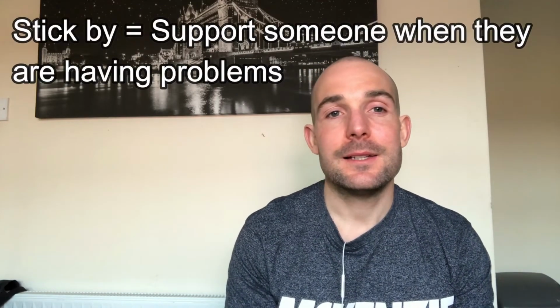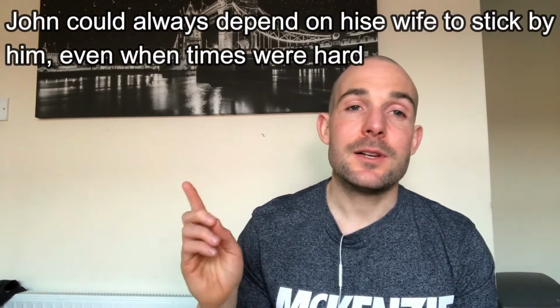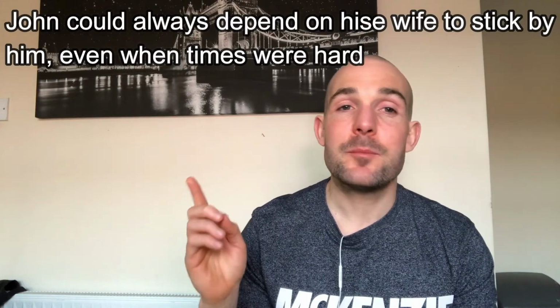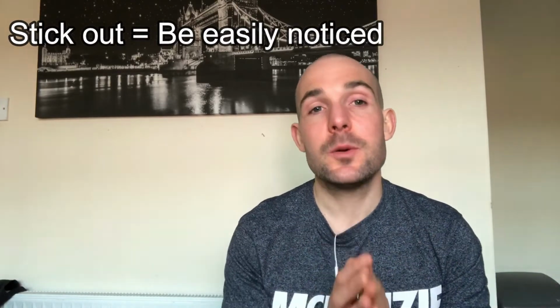Okay, another phrasal with the word stick is to stick by. And the meaning of this one is to support someone when they are having difficulties. So to give you an example sentence, John could always depend on his wife to stick by him even when times were hard. And the next one is the phrasal verb to stick out, which means to be easily noticeable.